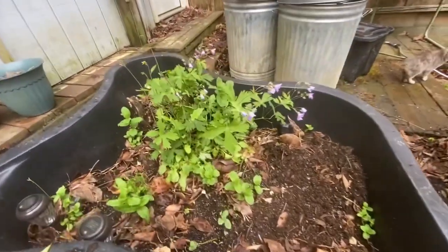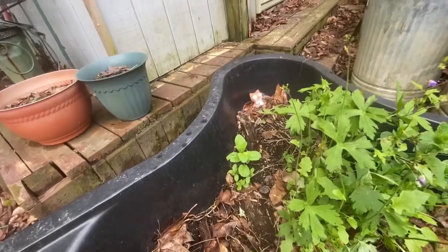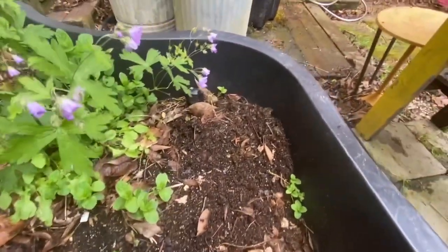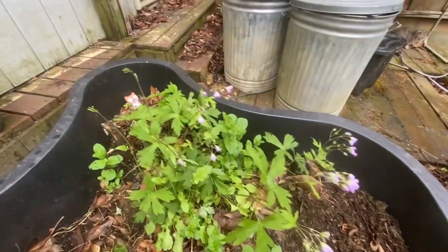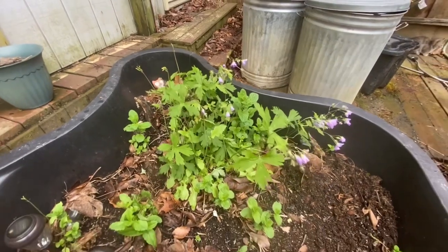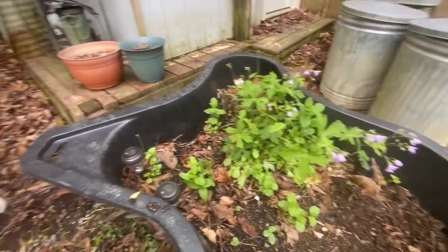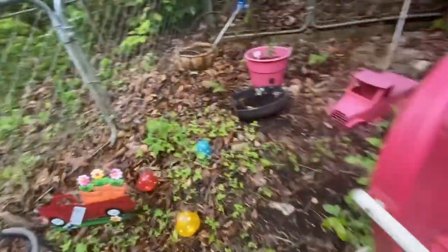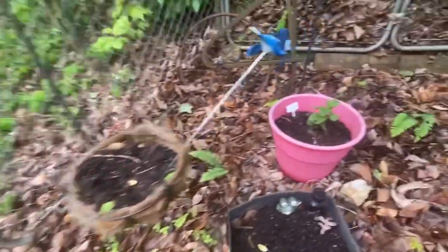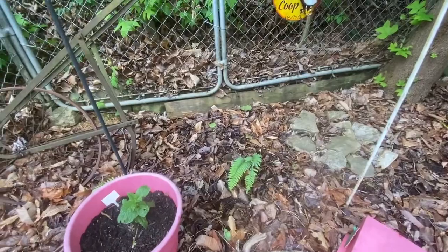In here, I've got spearmint. I think it's all spearmint. I need to check. Growing. I did put diatomaceous earth in here too. And these are some flowers I took from across the street, wildflowers, last year and put in here. And they seem to be doing really good, so I'm going to leave them in there. Same thing here. And I planted these ferns from across the street in the woods, and they came back.